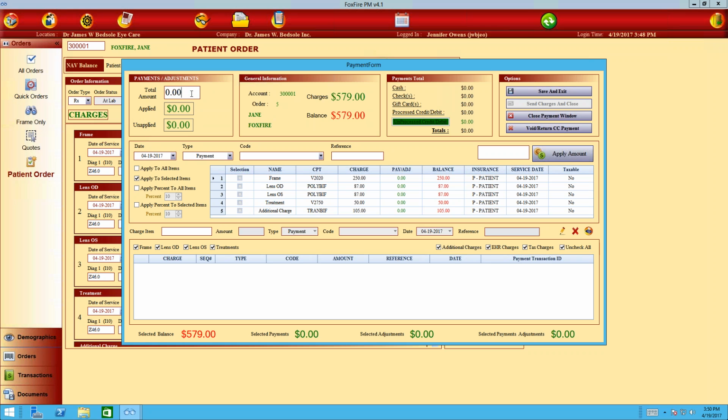Do you want me to do an adjustment? Yes. Can I just pick an amount? Did I put the amount of the adjustment in? Yep, it's the same thing as a payment, but instead of payment, we're doing adjustment. So if you're adjusting off a certain amount, you'll put the amount at the top, select adjustment, and then the code. Yep, perfect. I just wasn't sure which one I was supposed to be doing. Adjustment on frame.